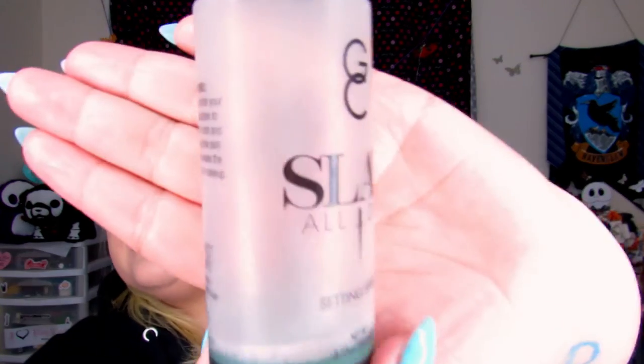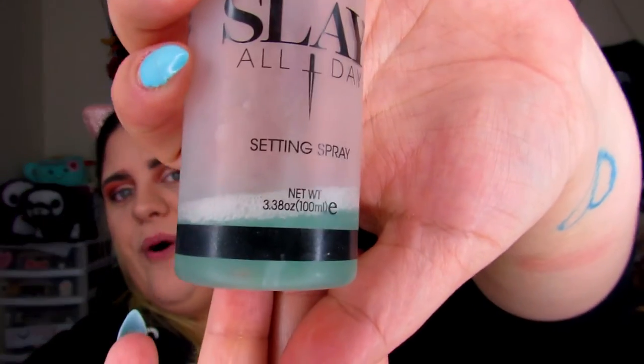So before I do my highlighter and blush, I'm gonna go ahead and spray my face, and I'm gonna be using the Gerard Cosmetics Slay All Day Spray. I am almost out. Personally, during the sale, I'm gonna be buying the Garden Party set, which is lemongrass, cucumber, and I think lavender. And it's in the minis section. So this is the cucumber spray, and I am almost out. So I'm just gonna spray this and then I'm gonna do my highlighter and blush.